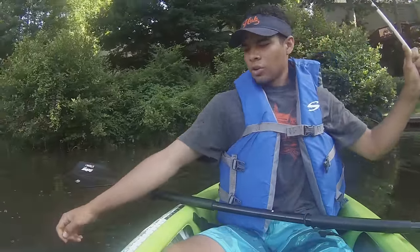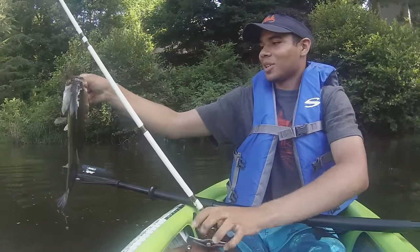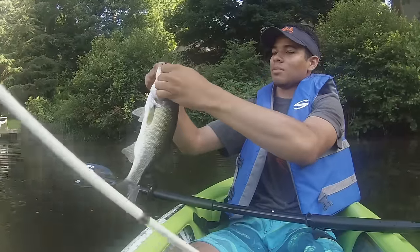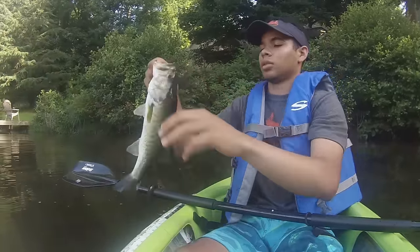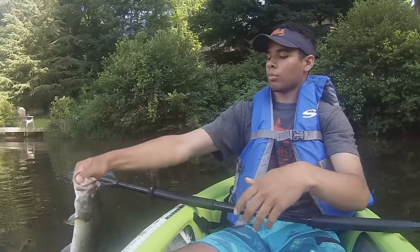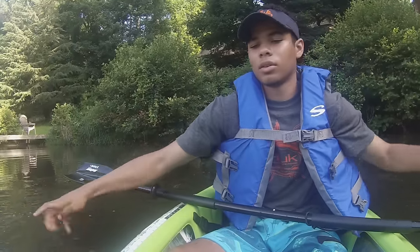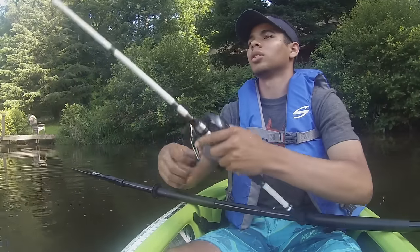Dude, all these fish look so big in the water. Another same size fish, man. What in the world? They look the same. I mean, they look bigger than they actually are in the water. That's a little bit bigger than the last one, maybe. Kept working that brush pile, paid off. Catching them on this light tackle is so much fun.